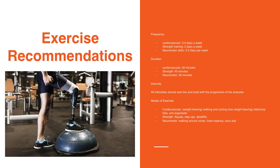A lot of the times whenever an amputee has an amputation, it's sudden, especially with traumatic incidents, and their brain doesn't really have time to process that the limb is gone, so they can have a lot of things happening that may throw off their balance, throw off their mental state, have things like phantom pains where they think their limb is still there. So the neuromotor skills really help with just like the brain-body connection and helping them navigate their new body.